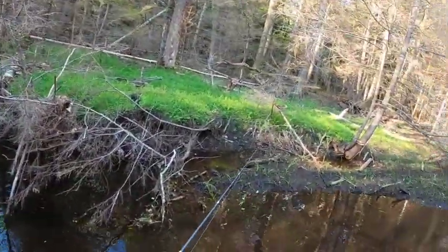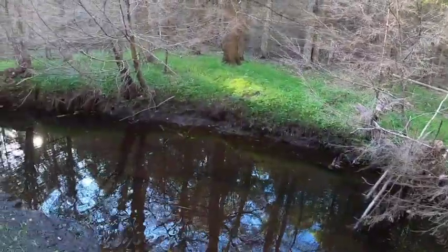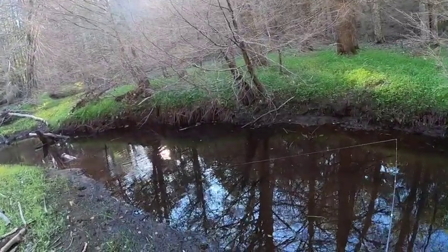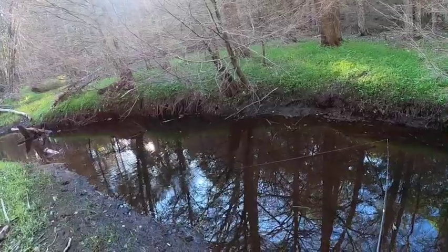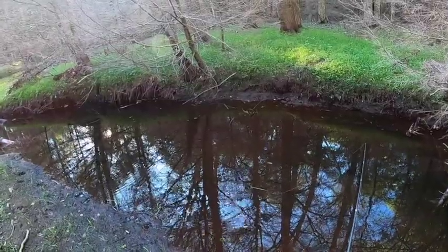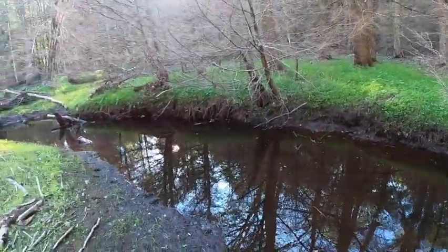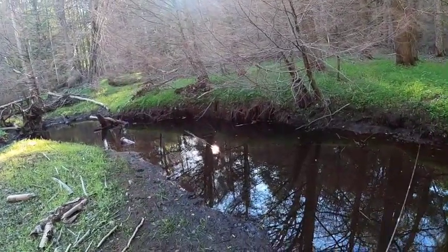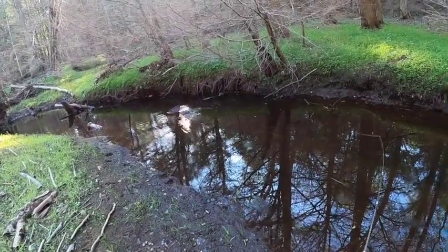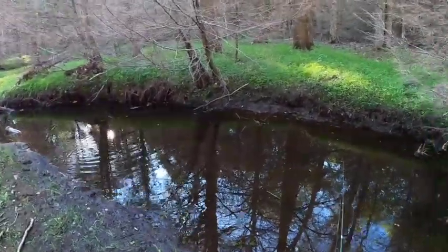Well, guys, it's the next day. We came back to the spot where I found those trout yesterday, hoping to see if we can catch a couple. So I think they're trout. It's part of why I want to catch them. But it has rained since yesterday, so I don't even know if they're still in here. Well, there's something in here. But I missed it, because I'm not a trout fisherman.